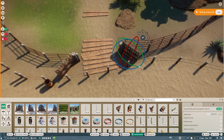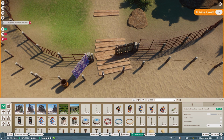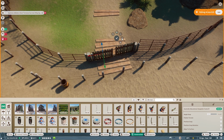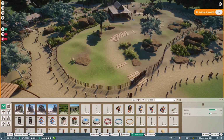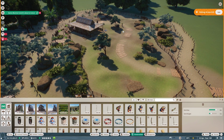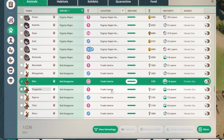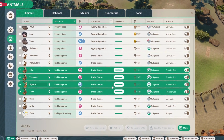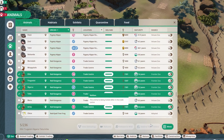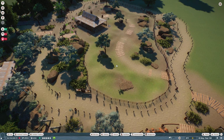And we have to close the gates on this side as well, of course. So that's one. And another one. This one does fit. That's nice. So it's closed for now. No people can enter the habitat anymore. And we can put the kangaroos back because they were escaping everywhere, because we had some baby kangaroos. So we need to fix that as well. But for now I'm just gonna put all the adult kangaroos back into this habitat. And then everyone will be happy.